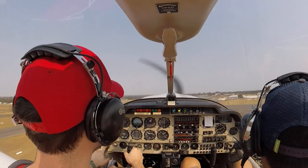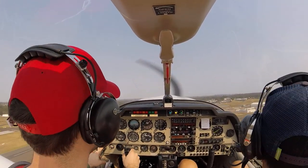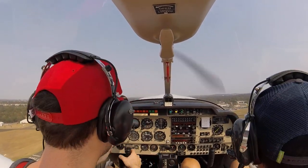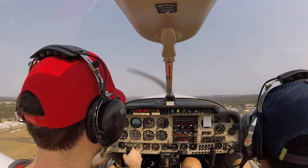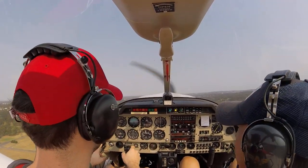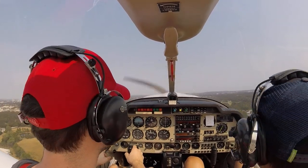Sierra November, we're at Alpha 8 for an upwind departure for the training area. Flaps are up, power 4, fuel pump on, temperature 3. Sierra November, holding position. Foxtrot on my right, clear to land. On my right, clear to land, Foxtrot.